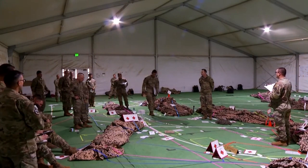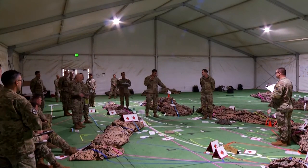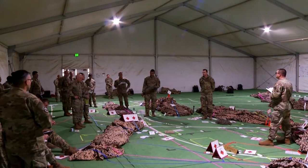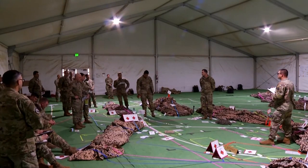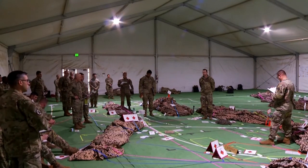Awesome, good attack, Division Thunder. Currently got 3-3 BFIS, 3-3 FS3s, 1 attached Q50, 4-4 mortars, and then 2 attached JTAC teams. We're currently posturing here. We're waiting on the trigger to move before 163.